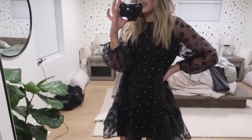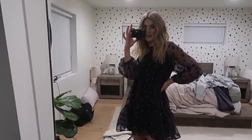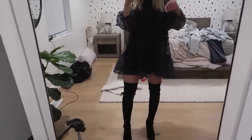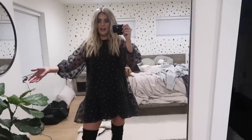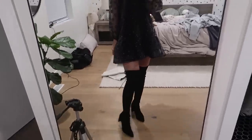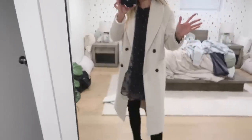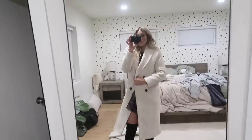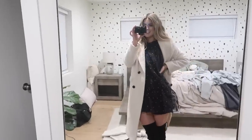Step number 100 of getting ready. Okay, here's the Christmas party outfit. I'm not gonna say it's my favorite dress. I'm not gonna say it's my least favorite dress. So here's the dress. It kind of has like a peplum bottom where it poofs out a little bit. I don't know. I mean, honestly, I just tried on a million dresses and this is the best we got. Here's the thigh-high boots with it though, which, it's freezing. It's snowing outside. I do need to have a coat over it. So this is a little cream pea coat that I'll button up and then I get to the party and I'm like, hello. We gotta finish off the look with a bomb liparoo.